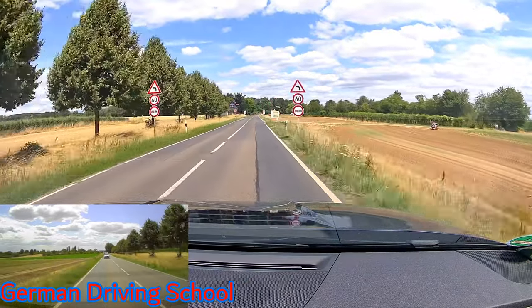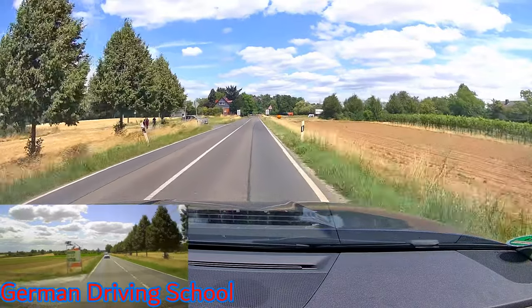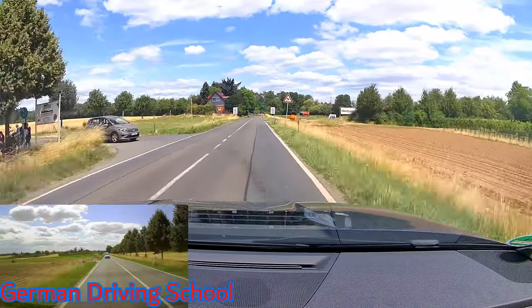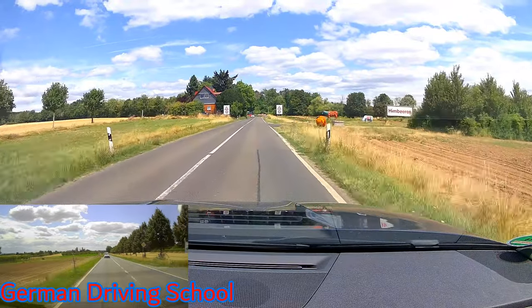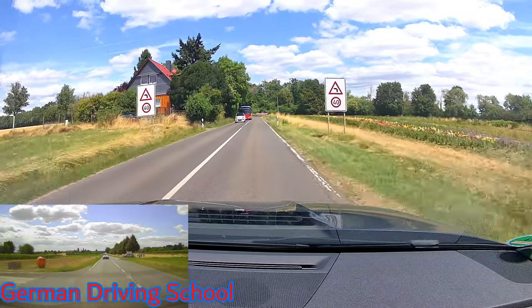And here's a 60 speed limit reminder, and now we can see the 40 speed limit because of the sharp bend to the left side.